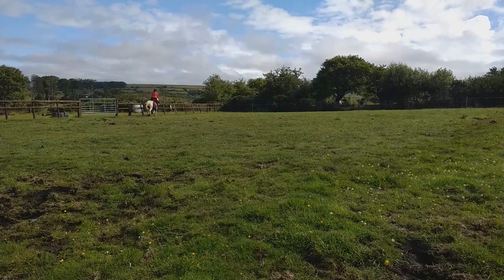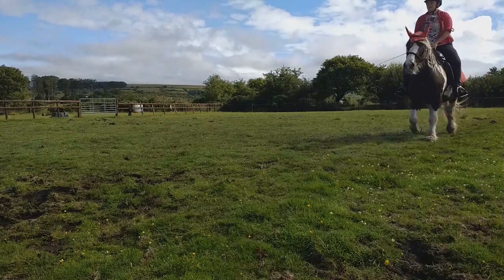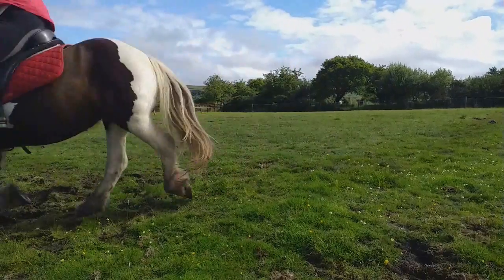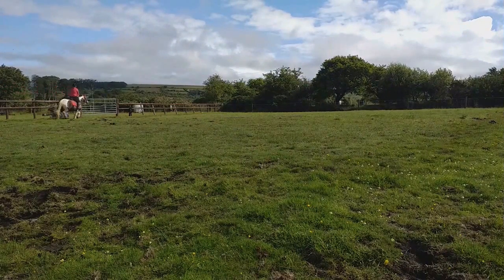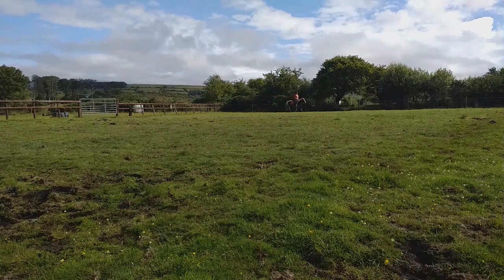Here she's got quite a forward trot, but it's not a zooming off trot. That's a nice trot for her. And on this particular occasion, she did extremely well. Her head's not up in the air like a giraffe, which is always pleasant.